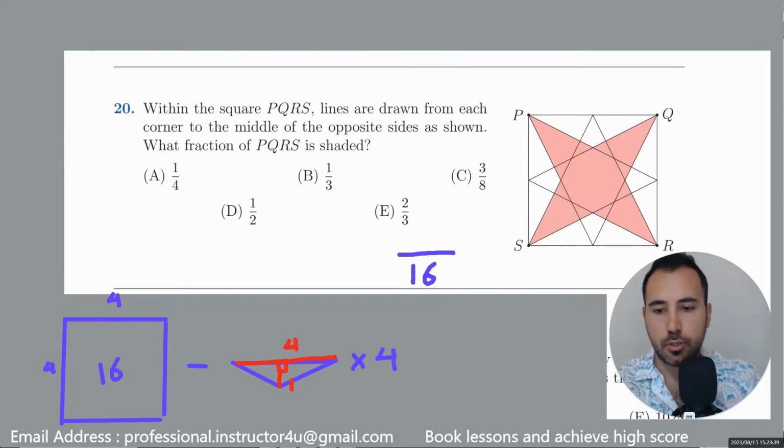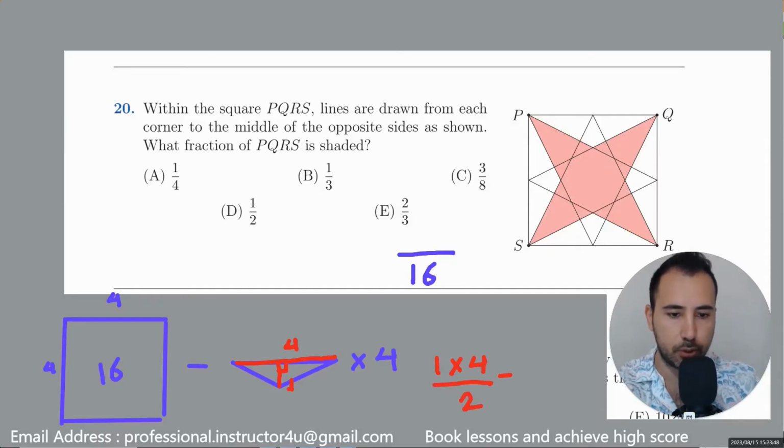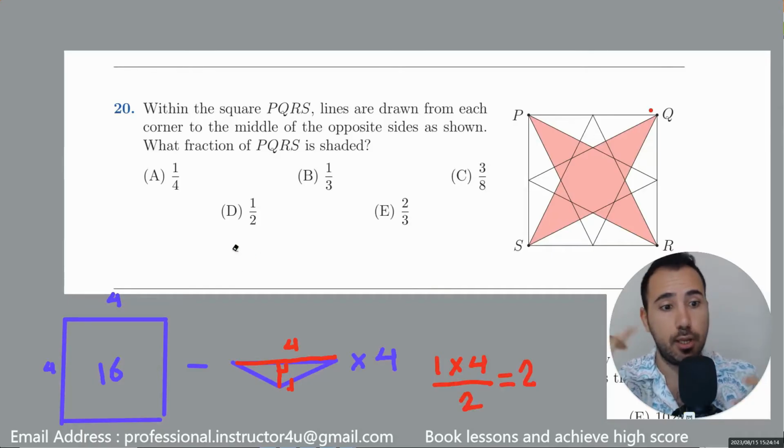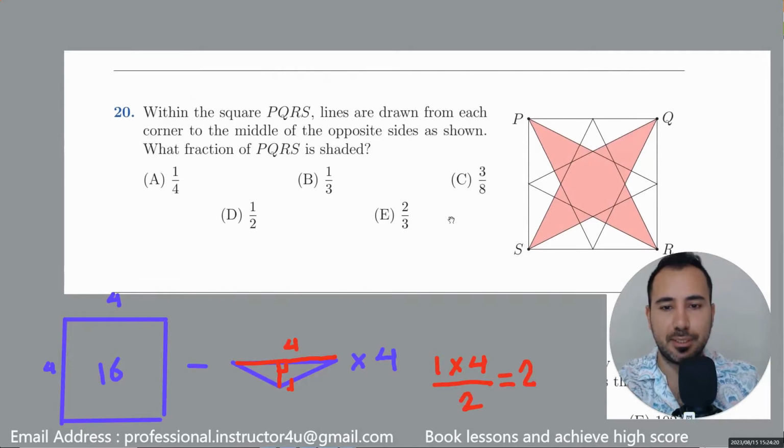Let's go. We have 4 of these. 1 times 4 divided by 2 will be the area of the triangle, which is 2. And we have 4 of these, so 8. So the area of the star is 16 minus 8, which is obviously 8 over 16, which is 1 over 2. Did we have to give it numbers? No, we didn't, but I think this is easier. And you could apply this trick to many other questions. Okay, so we'll do the rest of the questions.